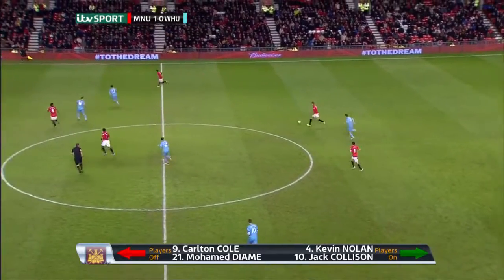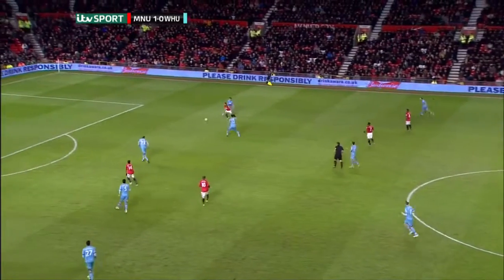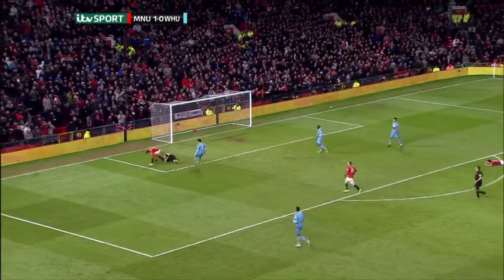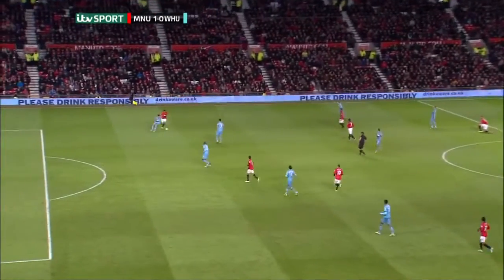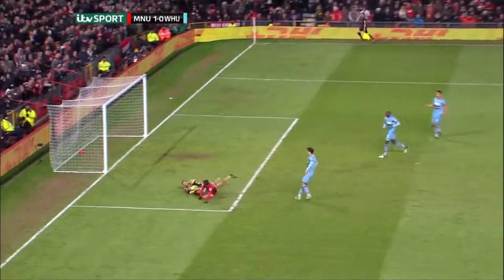Smalling. Raphael's made a long run to the right. Potts has gone back with him, but Raphael has picked his pocket. Raphael, here's Hernandez! Good smothering stop that by Jääskeläinen. Brilliant work. Dan Potts it was who just got caught napping on the far side. Raphael pinches it off him, and Hernandez once more the man who looks the most likely.